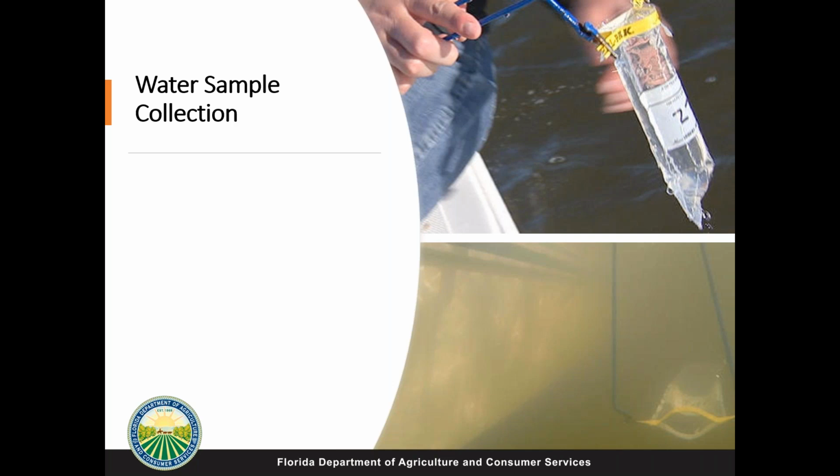So our water sample collection, we just use Whirl-Pak bags, 100 ml. So it's pretty simple and easy. And we take it in the first 2 feet of the water column. So we just scoop it in, and then we make sure there's headspace in it. We Whirl-Pak it up, and then it's put on ice right away.